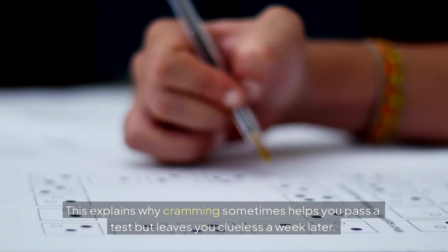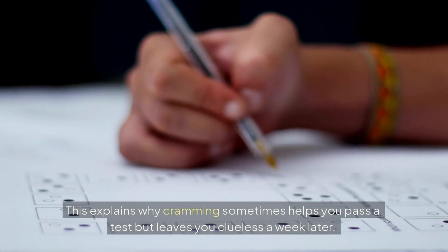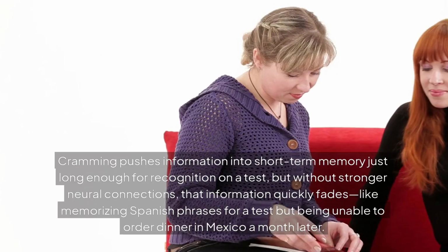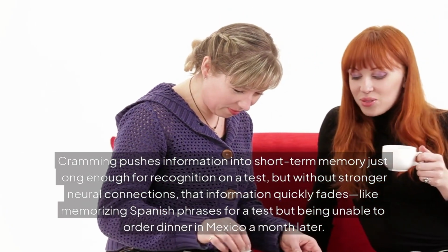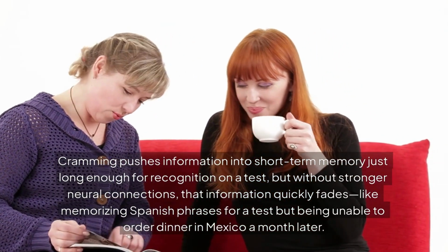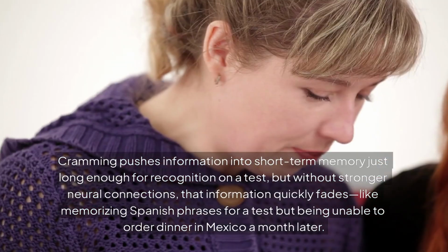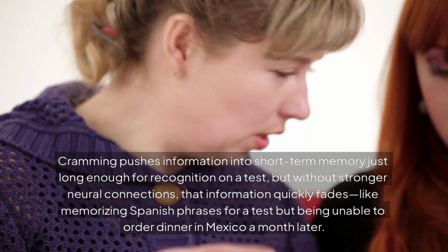to things you know. This explains why cramming sometimes helps you pass a test but leaves you clueless a week later. Cramming pushes information into short-term memory just long enough for recognition on a test, but without stronger neural connections, that information quickly fades. Like memorizing Spanish phrases for a test but being unable to order dinner in Mexico a month later.